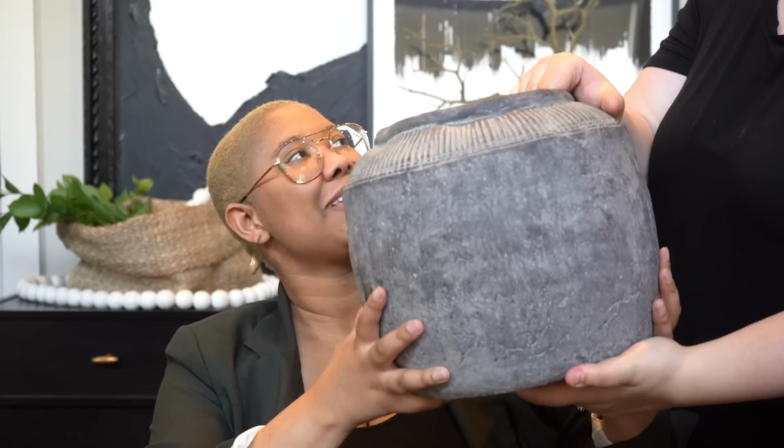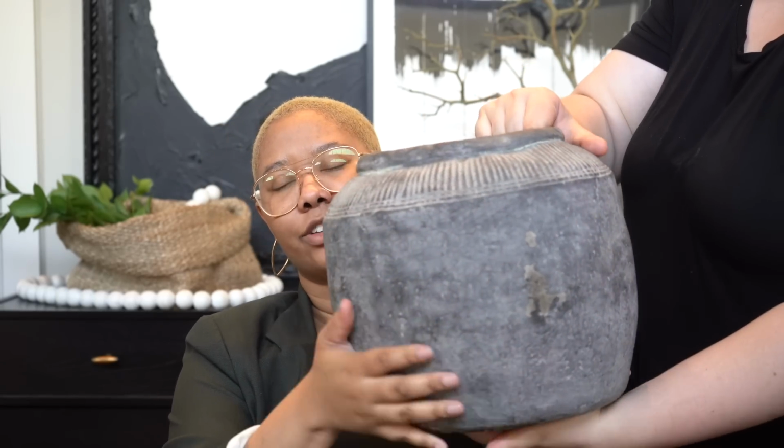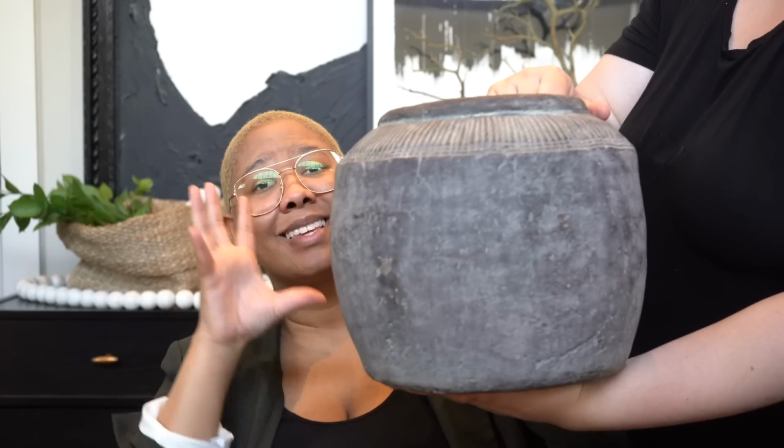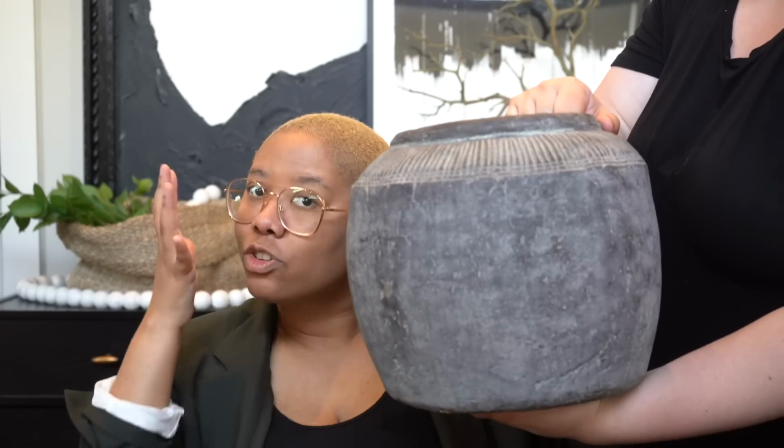So you just have to be a little bit creative of where you shop in the stores. Okay, Babe is here to help me because I can't lift it myself, but this is the pot I'm talking about. There is tons of texture, there's tons of detail, and it was only $60, which I think is incredible. And you can tell by how heavy it is that it is really good quality.